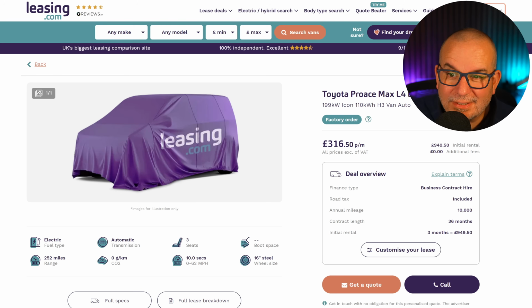Toyota ProAce Max L4 Electric. So this is going to be a big beast. No pictures for this one yet. 252 miles of range, 10 second 0-62 time, 949 up front and 316 a month.